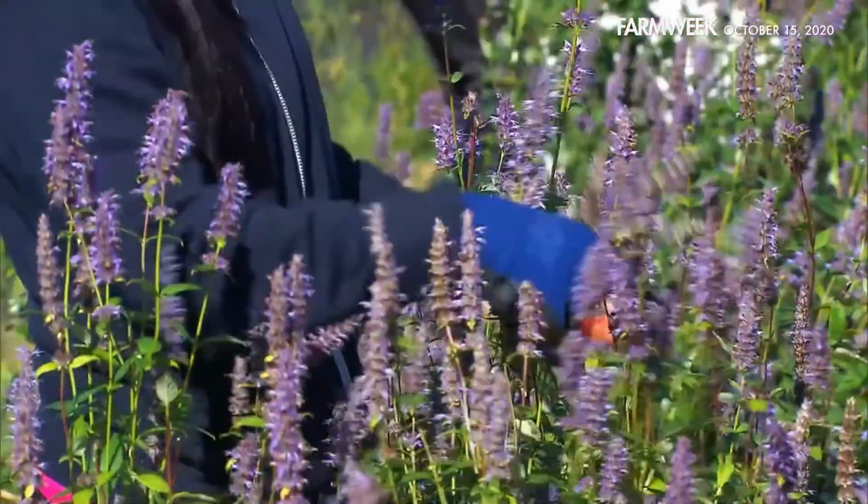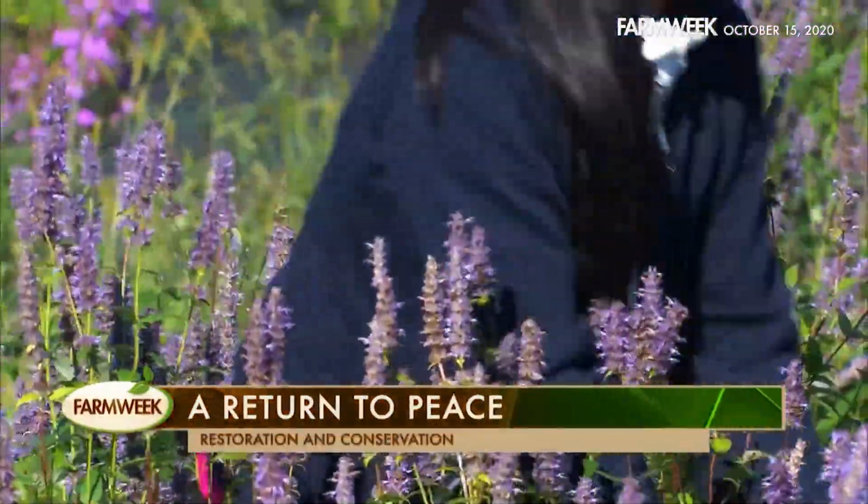At one time, most of the Midwest was prairie. Now the millions of acres that are tilled help feed a hungry planet of nearly 8 billion. But until the outbreak, and there will be again after it's over, there was a movement to put some of that land back into native grasses and plants.